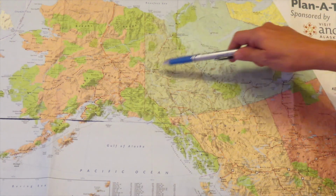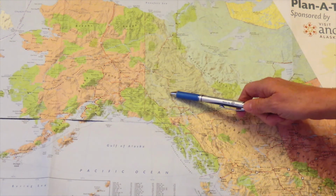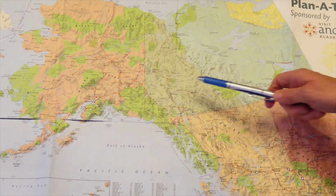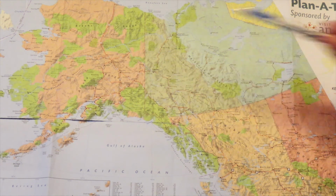and Dawson City is up here pretty close to the Alaska border, and we were coming from Carmacks, which is down here, so we drove up the Klondike Highway. We stopped at a viewpoint called Five Fingers Rapids, and then worked our way up to Dawson City.